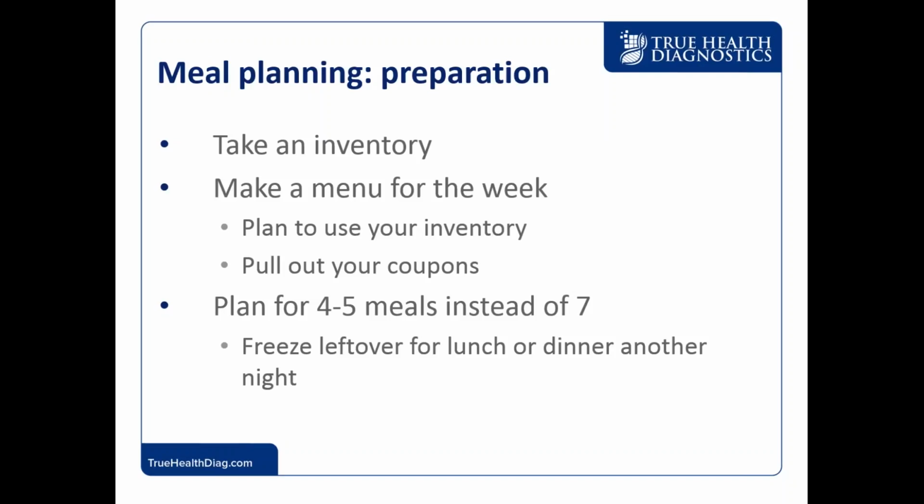So when you are doing the traditional meal planning, you'll want to start with preparation. See what you already have on hand. You know, you don't need to buy too many extra bags of brown rice if you already have three in the pantry. Set out your menu for the week. Use what you can of what you already have. Pull out your coupons and see if anything matches up. And then you don't have to feel the pressure to plan seven whole meals. But if you just do four or five, typically there's leftovers available, and you can make simple things from those.